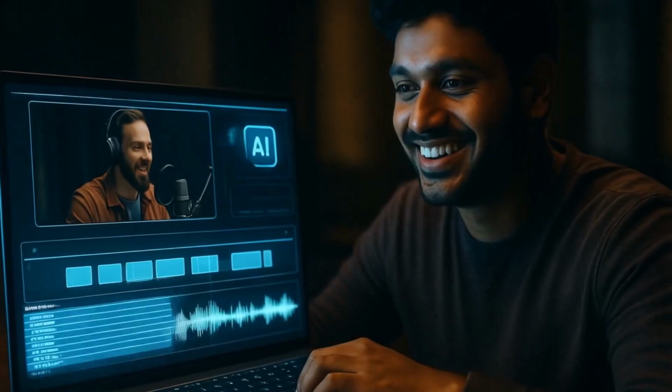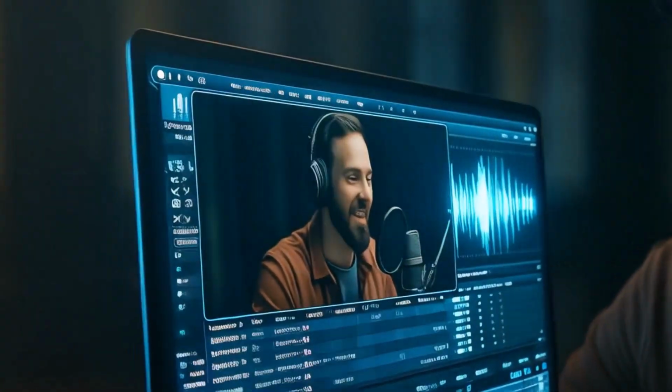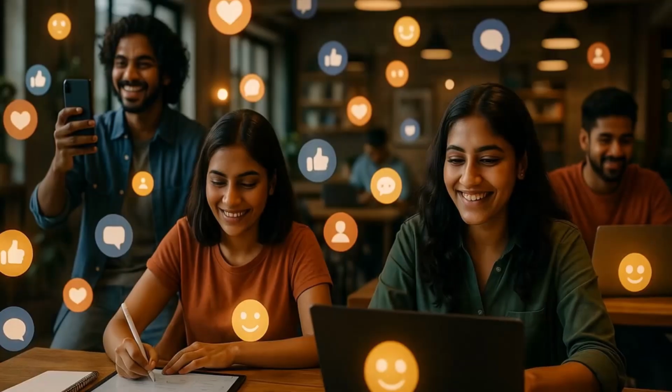AI powered editing will save you hours, editing video and podcast in seconds, enhancing your audio, adding captions, removing backgrounds, creating transitions, and adding animations that make your content stand out. Our students are proof. They are already creating more content with less effort and growing their audiences faster.